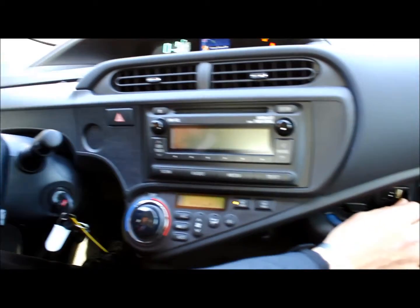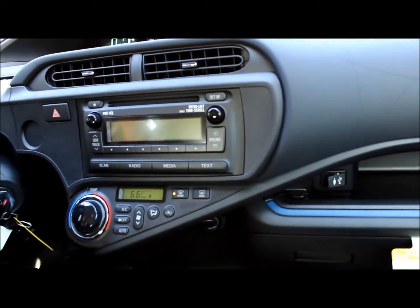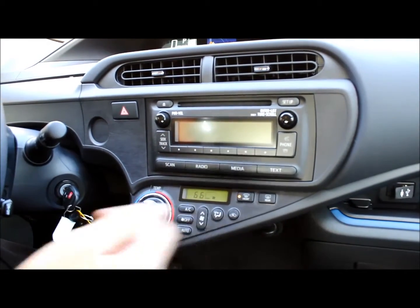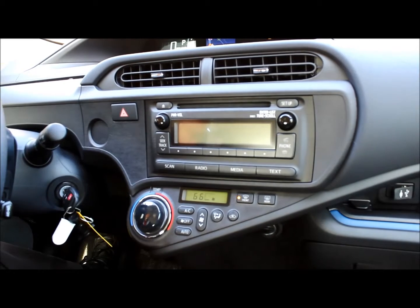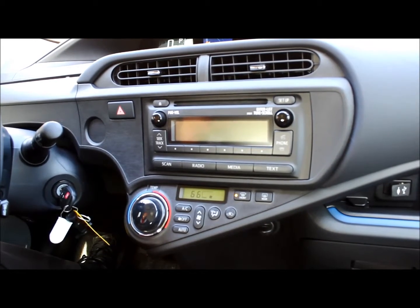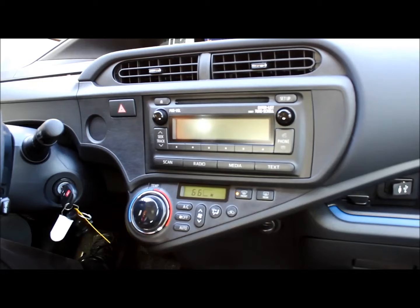Also, if we look over here, you've got a USB and a 1/8 inch jack. USB would be if you have an iPad or iPod with music on it. You can plug it in there and it would play through your stereo. The 1/8 inch jack would be for an old school type of stereo system or something that would have a 1/8 inch jack. You can plug it in there and you can play it through your stereo system.